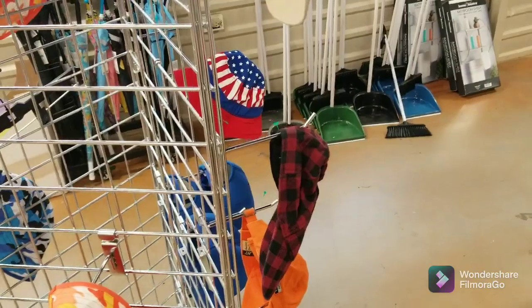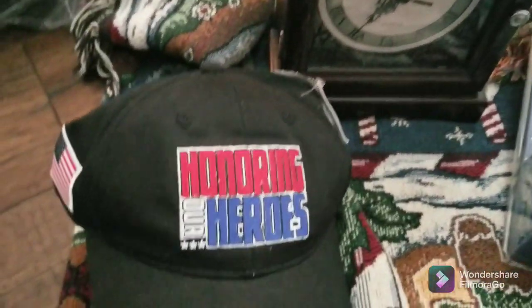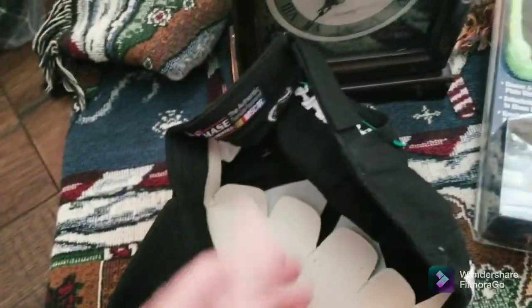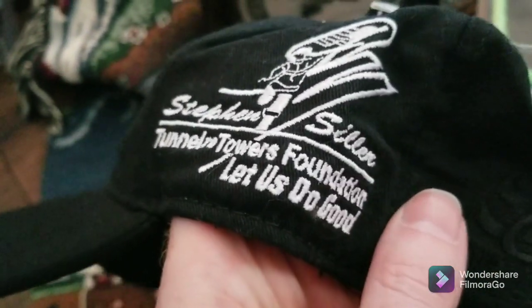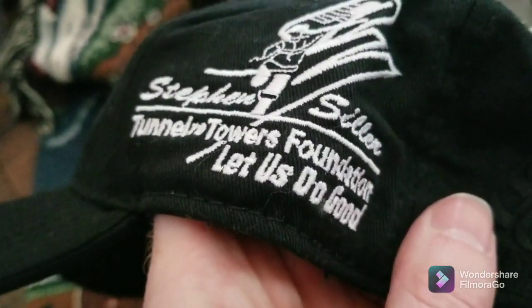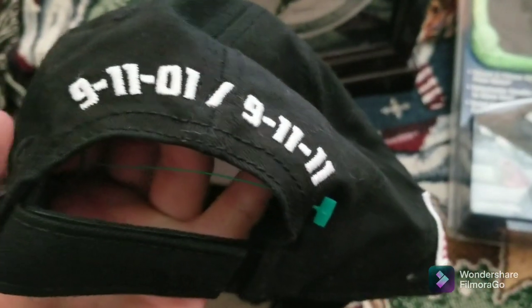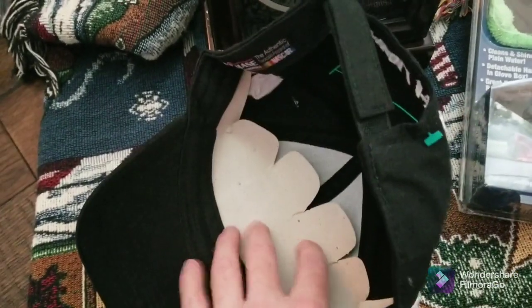And the next one, I picked up 4 items. This hat, On Rain Our Heroes, it's a NASCAR hat. So I thought it was kind of interesting. I don't know if it was worth it. I probably should have comped it, but I doubt there'd be many comps for this. But Stephen Stiller, Let Us Do Good, Tunnel to Towers Foundation. So I'm not sure. This is the 10th anniversary of 9/11, so it's got a USA flag on it. It's pretty much new, but I figured I'd take a chance on it.